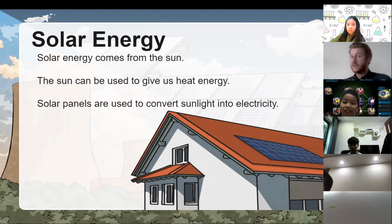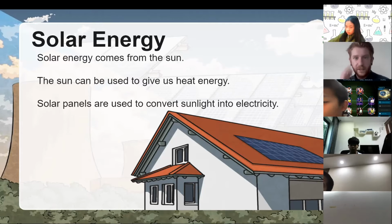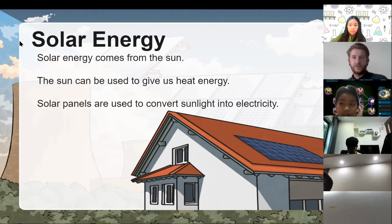Again, you don't see it so much here in Hanoi, but back at home where I'm from, a lot of houses would have solar panels on their roofs. Just to do something small, like heat the water in the house or to keep the house warm. It wouldn't be to power the whole house, but it would be to power a small part. What do you think a drawback of solar energy is? What's a con or a drawback of solar energy?